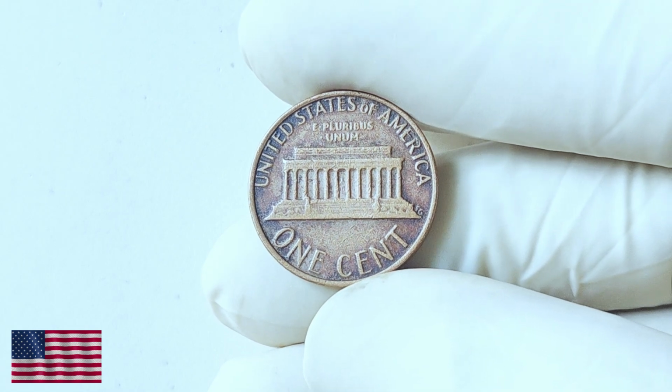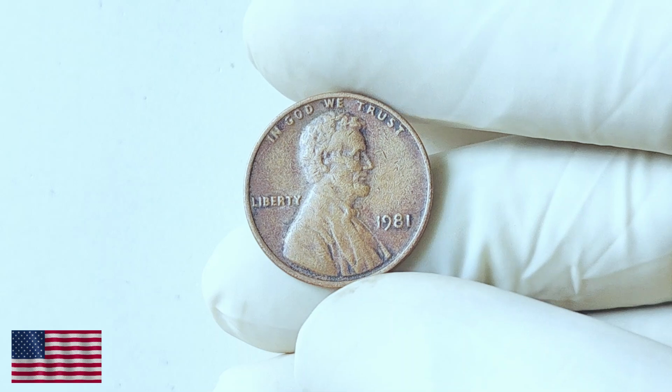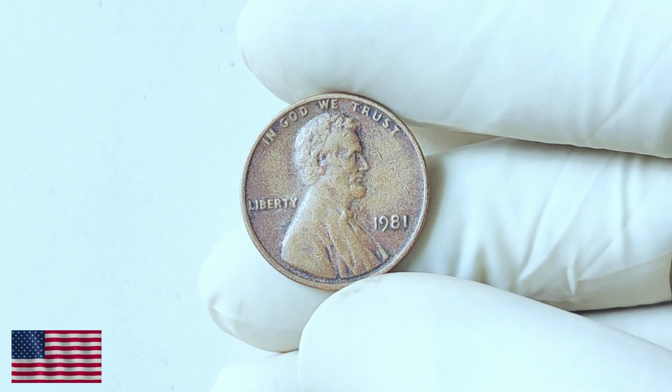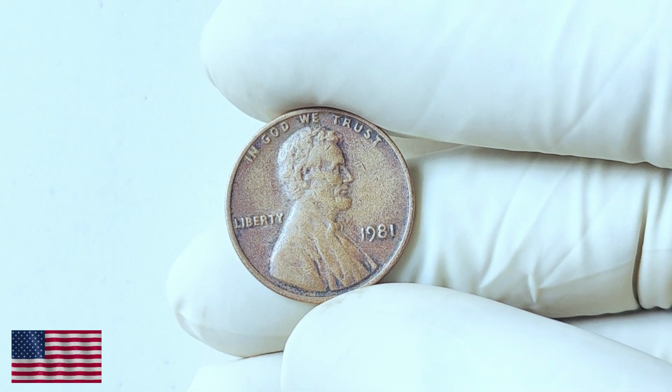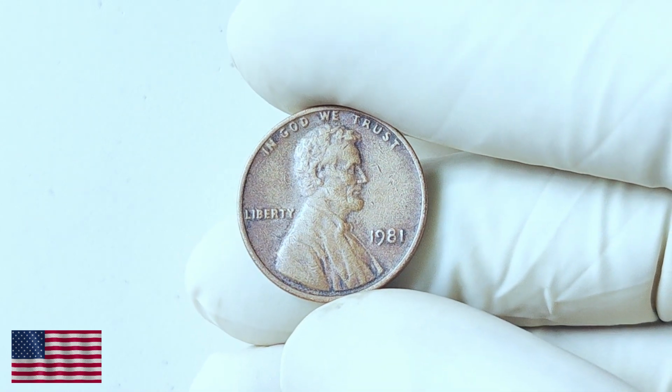How do I cash in if I have one? Who do I trust? What if I get scammed? That's why we're building a trusted collector network just for viewers like you, so you can safely authenticate, grade, and even sell your rare coins without fear or guesswork.